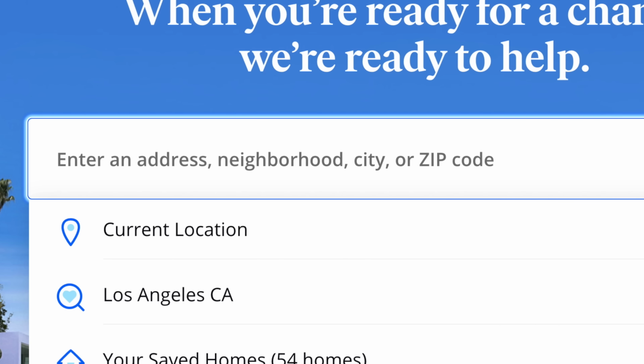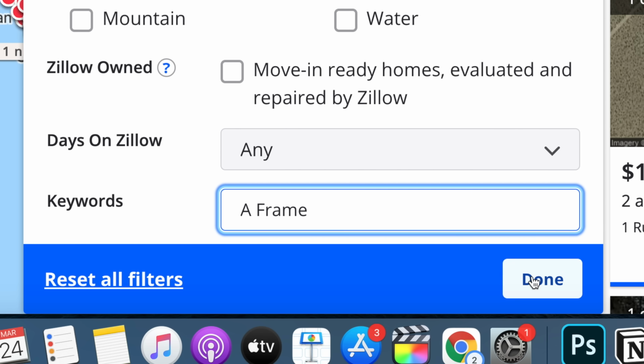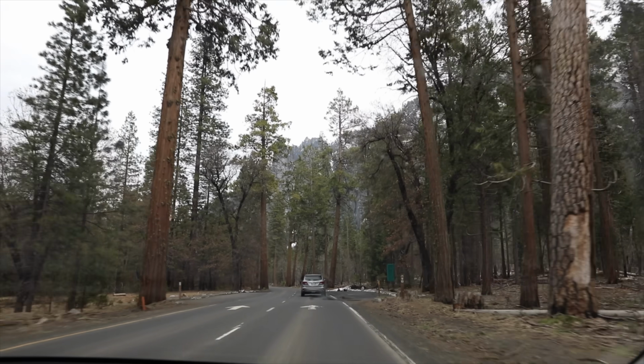I'd actually never been to Yosemite. I mainly was looking for an A-frame in California, and I wasn't serious. I was just on Zillow, California A-frame filters, and that was it. I gave my roommate a glass of wine, and I was like, so will you drive with me to Yosemite tomorrow to look at this house?